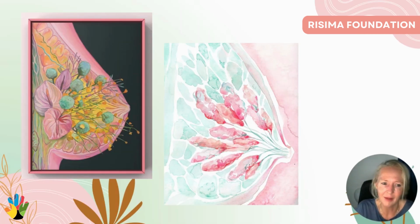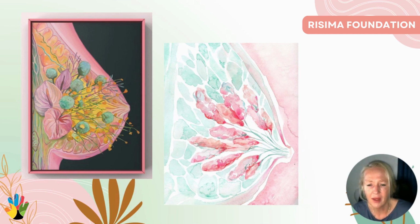So let's look at the breast. Okay, I really like the picture on the left. We'd all like breasts to look like that, but the picture on the right is what your breast really looks like. So you have 35 to 50 tiny little ducts going into the nipple and ducts going back to lobules, which are really the milk producing unit.